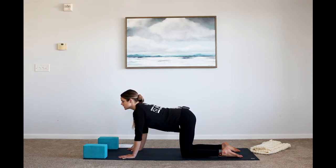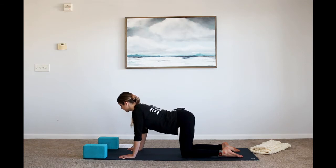Good. So just the pelvis moving here. We'll take a few more rounds. And these movements are really small, like little micro movements of the pelvis. Two more breaths. And as you inhale, relax back through center.